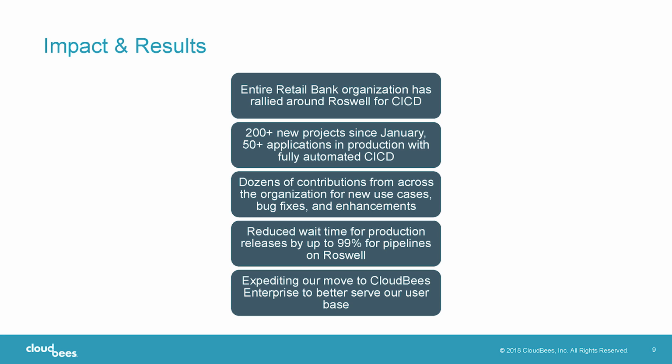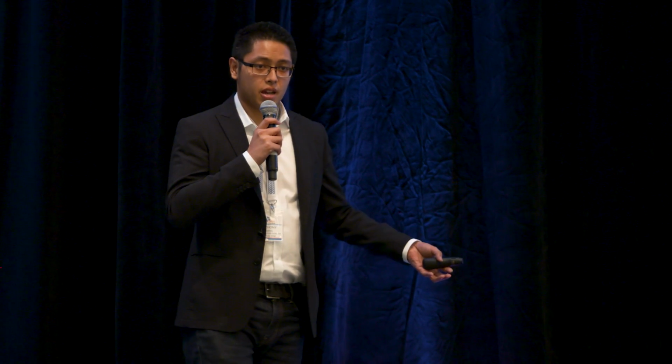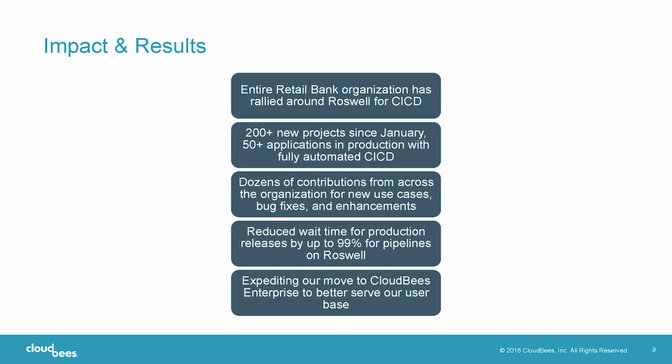If you look at what our cycle times were for releases outside of these automated pipelines, and then you look at the time it takes for these automated pipelines on Roswell to run, you can see a reduction of almost 99% in most cases. And then this whole thing has caused us to really start thinking about expediting our move, well, not just thinking, doing, expediting our move to CloudBees Enterprise that the enterprise team maintains to better serve our user base, because then we can focus on Roswell itself.